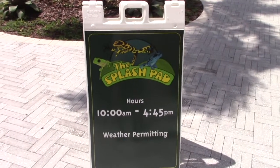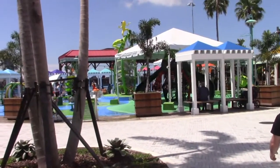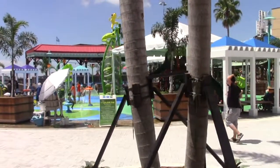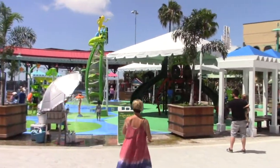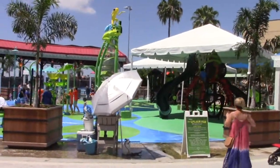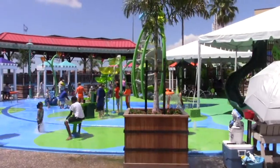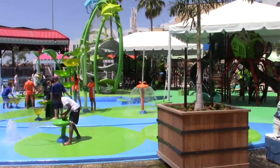Just out back they have the splash pad. Now this is a water play area for the youngsters. This was recently redone. It's expanded. So you have a lot more water jets, things to play in, including playground equipment, slides, things like that. On a hot Florida day, this is a great place to come and cool off. Lots of splash jets, cascading water all around.